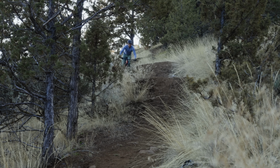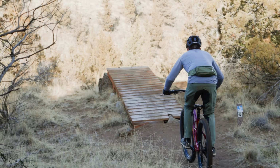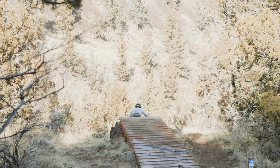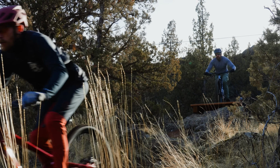Yeah, I thought it was great. It feels shorter than it actually is. Going back to how well it corners and everything, on that diving board out in Prineville, I sent that thing the farthest, and I was not expecting it to absorb the impact, take the corner, and just stop right away. It feels really good.